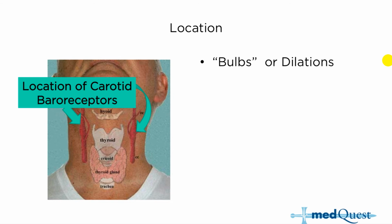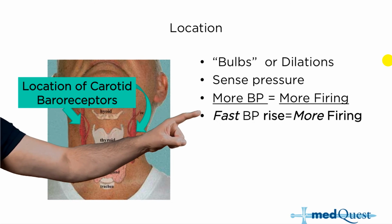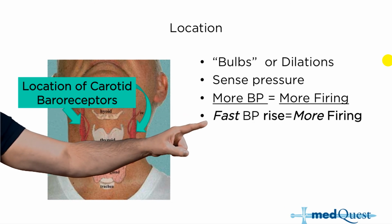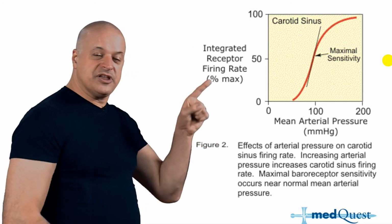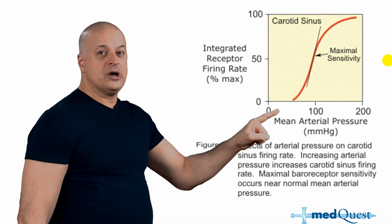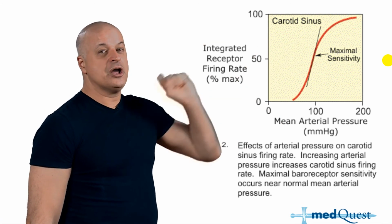They're basically like little bulbs or dilations that sense the pressure. More blood pressure means more firing because they are mechanoreceptors, and a faster increase in blood pressure means more firing because it checks the rate too. So that's why, you see here, the amount of stimulation you have: no stimulation, then blood pressure high, big stimulation.